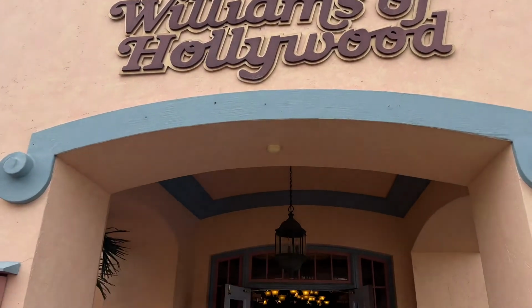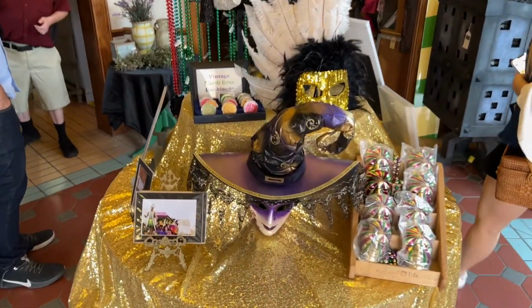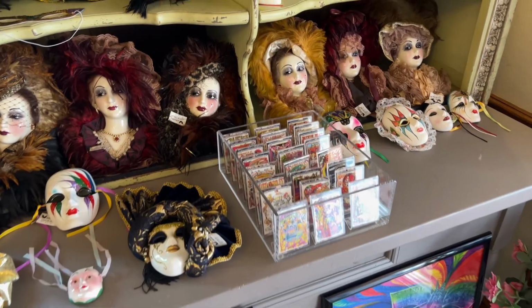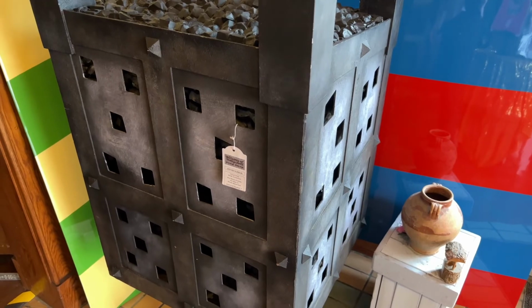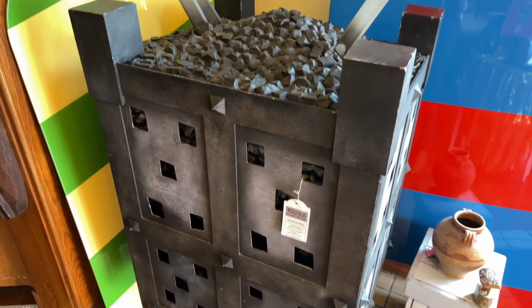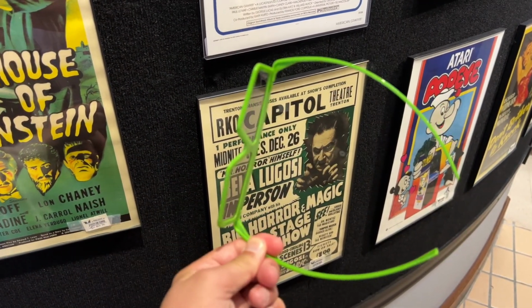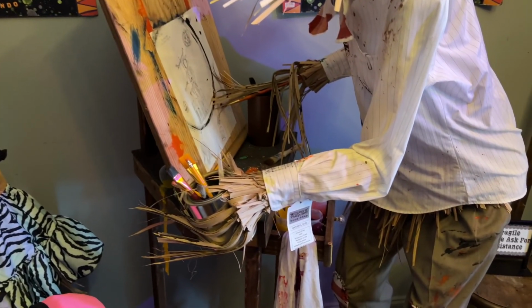We're gonna head into the prop shop here, see if there's anything cool. Got some vintage Mardi Gras stuff here in the prop shop. These awesome masks. The pre-show podium in the Shrek attraction is now in the prop shop. That was quick. It's only 4,000, so if you want one, come grab it. So they also have the Shrek glasses here. These are all from different attractions at Universal Studios.